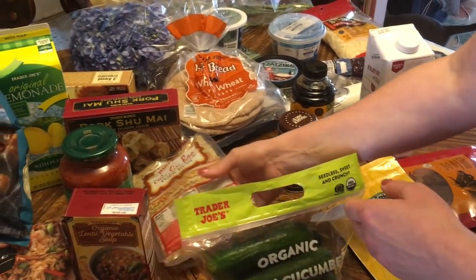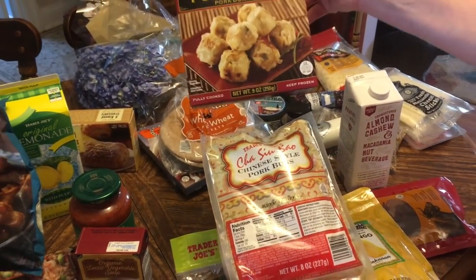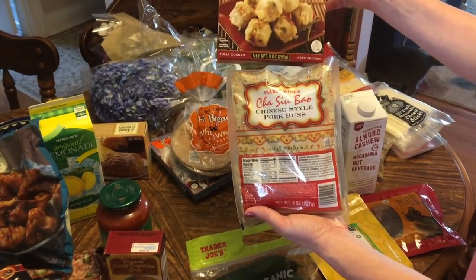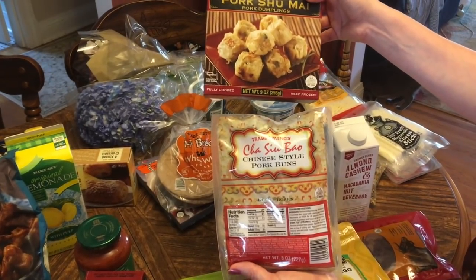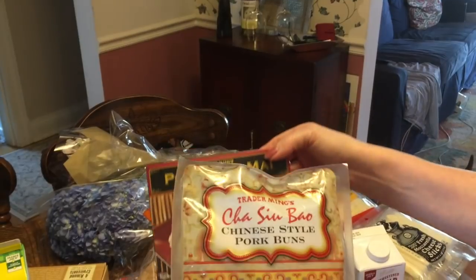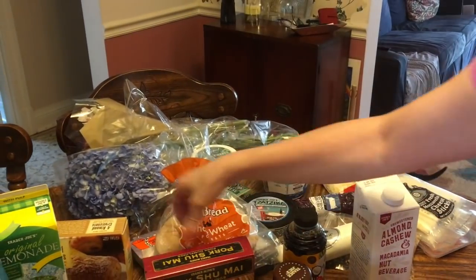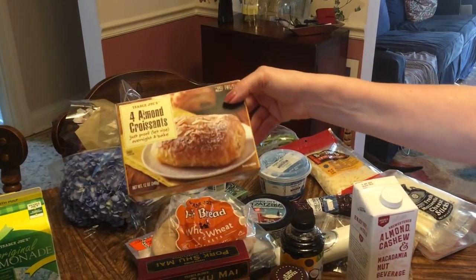A couple of things we just like to have around the house because they're fast, easy meals are the shumai and the Chinese pork buns, both of which I can do in my steamer at the same time, so it's great packaging for that. These are really good. They've got a slightly sweet flavor to them, but they're really good. Almond croissants.